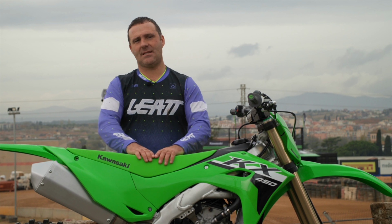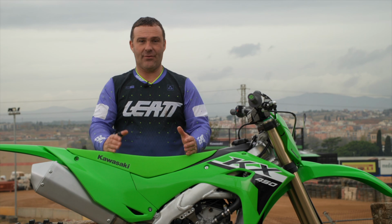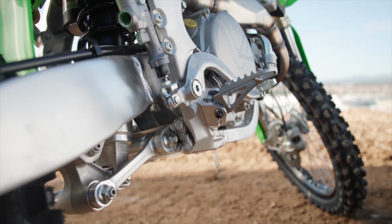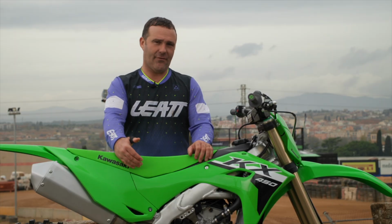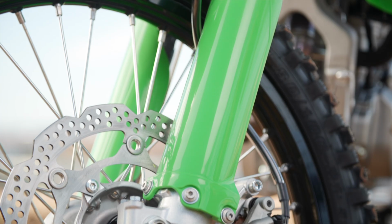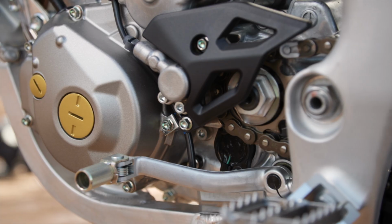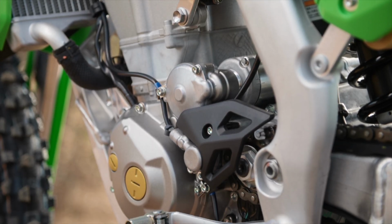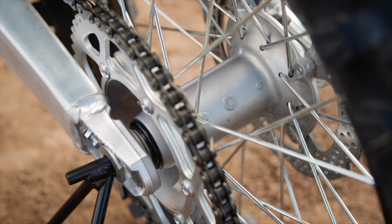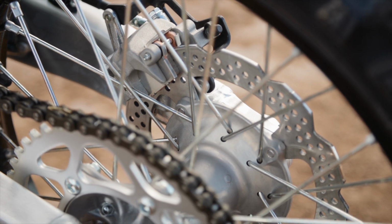The technology that's gone into this, for, like I said, a wide range of riders, that's what's key to this bike, I believe. You've got adjustability in the foot pegs, adjustability in the handlebars, also with the Rideology app. It's catering for a wide range of riders. That's what I think is quite appealing about the new Kawasaki 450. It's one of the things that I think makes it quite unique and what most people will buy into.